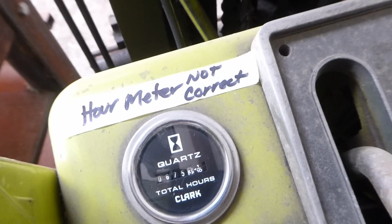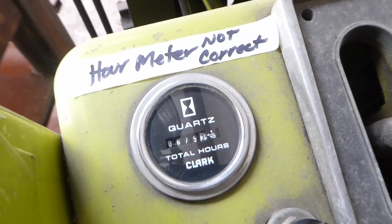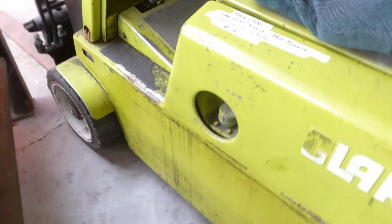This hour meter, the owner says it's not working. It says 675, and it's got more hours than that. But it's a nice, clean little Clark forklift.